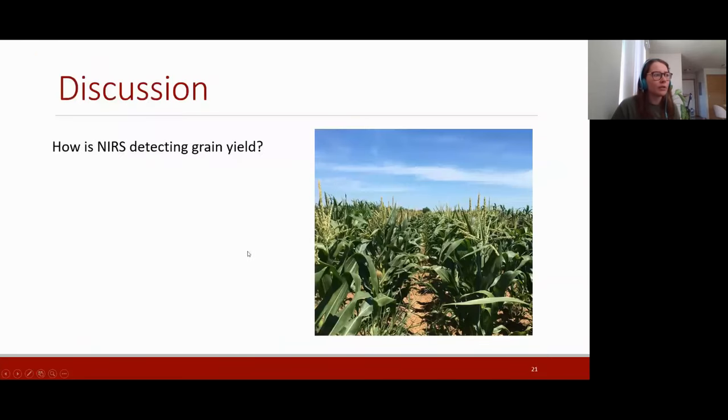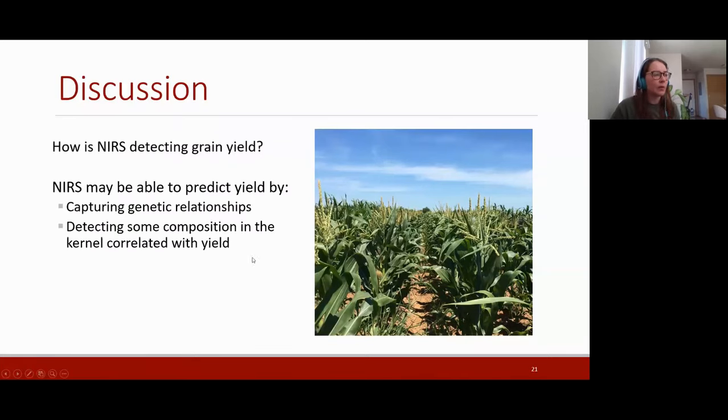So how can NIRS detect grain yield? The short answer is we don't really know, but we have some guesses. We think that some of it is that it has an ability to capture genetic relationships. But if that was the only thing at play, then the phenomic selection models would have greatly outperformed the phenomic prediction method, and that was not the case.